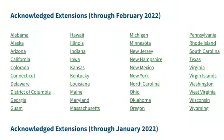Let's go ahead and kick things off with the emergency allotment for the month of February. We're going to start off with my state, Alabama. Alabama, March 1st. Alaska, February 1st through the 28th. Arizona, February 2nd. California, March 19th for CalWIN and March 26th for CalSAWS. Colorado, February 6th through the 11th. Connecticut, February 17th and every Friday after that.